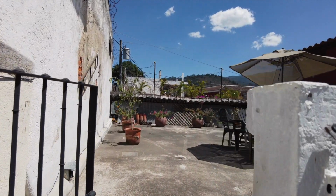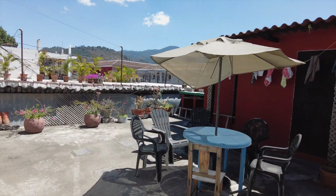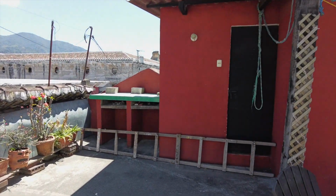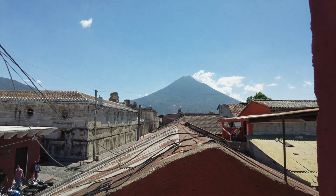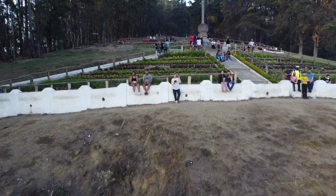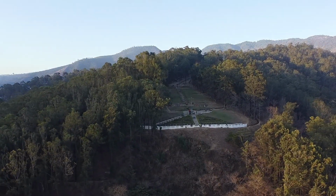And then up here really makes me wish I had some friends to travel with. But the best bit is here. That is Mount Antigua Volcano. I'm so glad the clouds cleared up so you could see it properly. At sunset, head to Cerro de la Cruz for the most stunning view of Antigua.